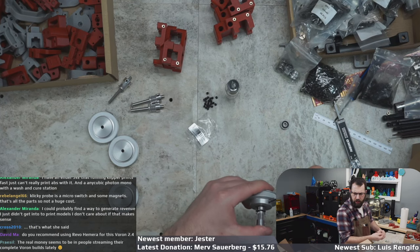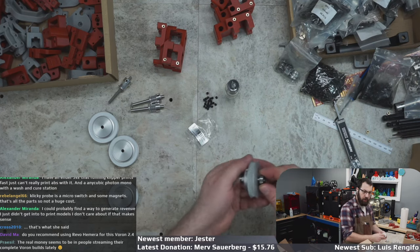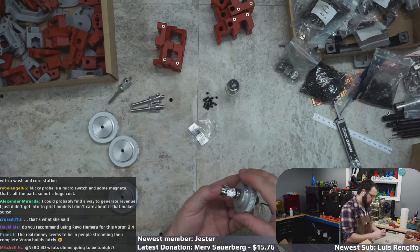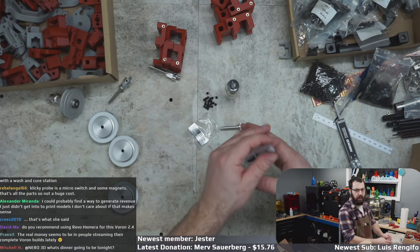Do I recommend using Revo Hemera for the V2? The Hemera is completely unsupported by the Voron ecosystem. So the Hemera won't strap to a Voron. I think there's a mod. Somebody made a mod for it, but it's not an official thing.